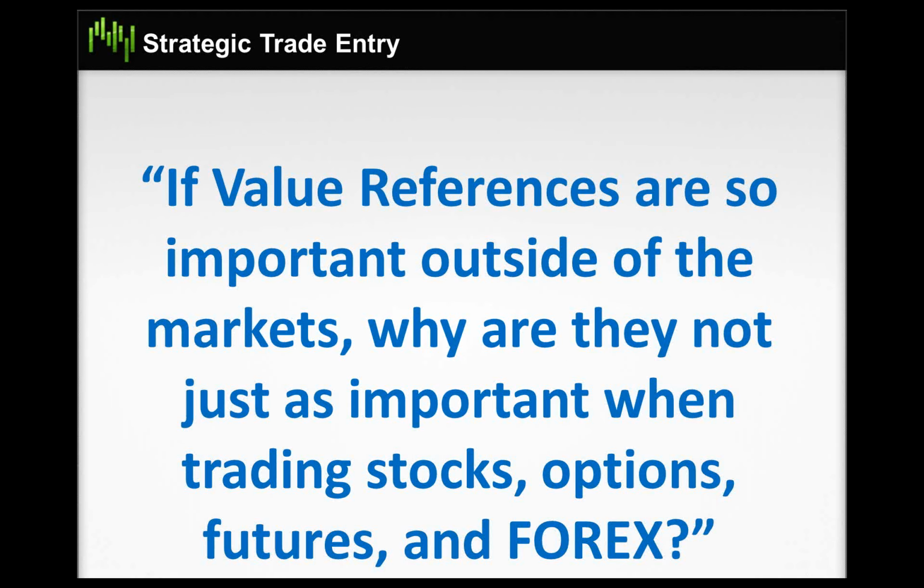Now, when I was in engineering school back in the early 90s, one question that I had was that value references, as we know them outside of the markets, are extremely important. For example, when I went to buy a used car as a college student, I was always looking at the Kelley Blue Book to try to determine whether the price that was being asked for the car was reasonable or fair. And I had a value reference later on when I purchased my first house.